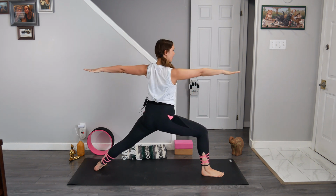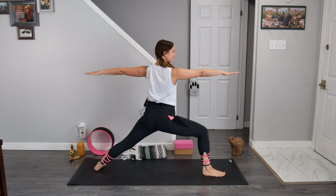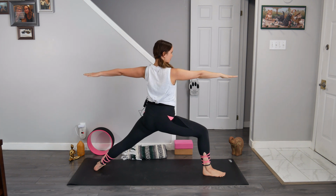And send the arms from left to right. Gaze past your right fingertips now and breathe here. Maybe trembling in the thighs, and you're like, woo, what are you doing to me? It's okay. Try to stay focused. Keep on focusing in on that breath. You got this.